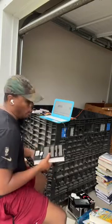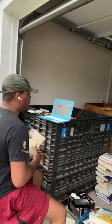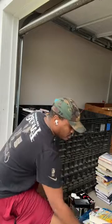Now, if you don't prep your products, you're going to risk the chance of your product getting damaged. So say, for example, this textbook here, I don't know how much it costs, but let's just say it's $150.